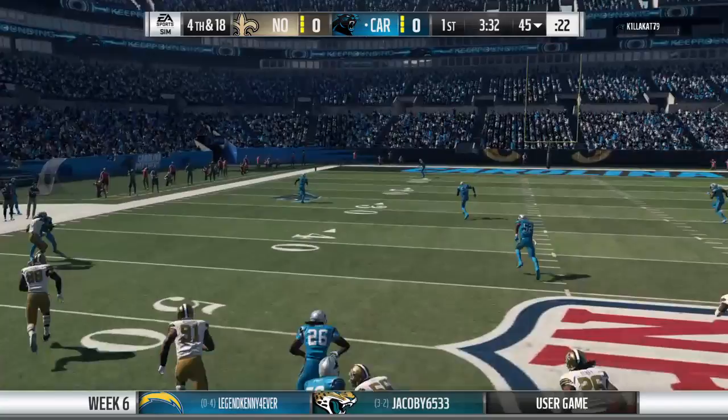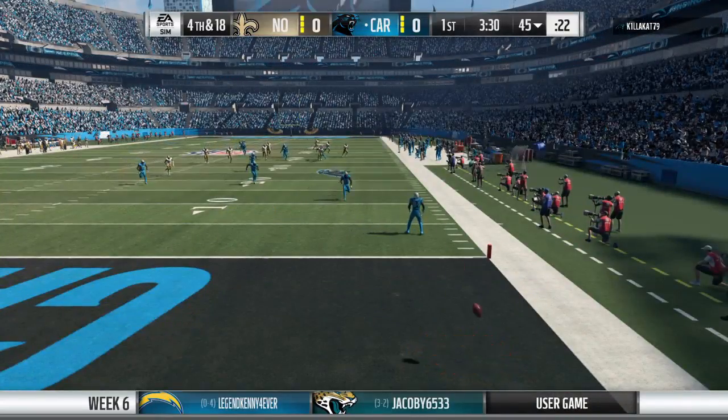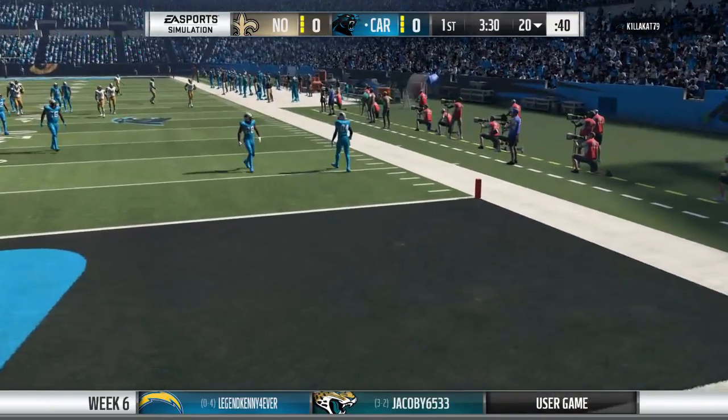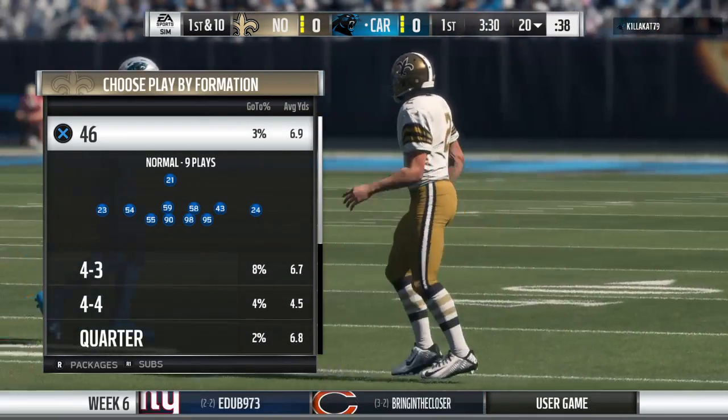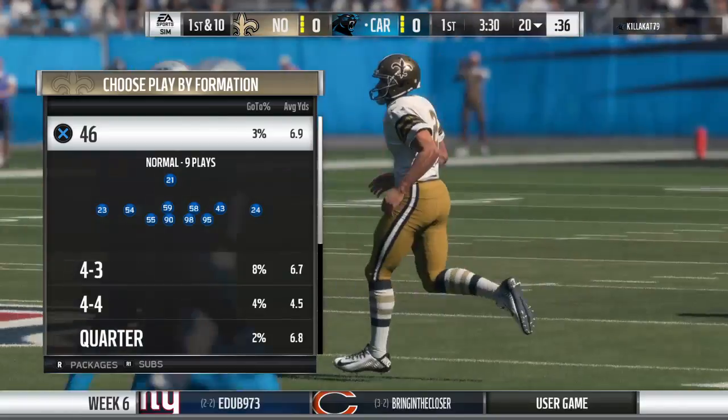On is the punt team now as this one's sent away. And that'll hit in the end zone. Much too much leg there. That'll be a touchback. Here's the Carolina offense as they get ready to take over here.